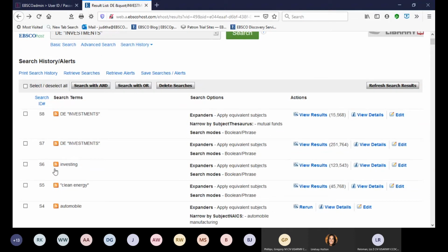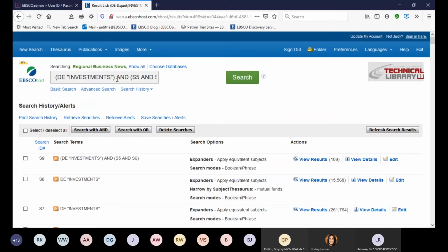But you can actually add two of your searches together if you want. I did an investing search and a clean energy search, and then I can add those two terms together, or I can OR them. I can go ahead and view the results from each of those. I can further edit it. If you wanted to say investing and specific to a certain journal like Business and Economic Review, you could add in the journal name. There's a lot of flexibility on advanced searches and how they can be pulled together. I just added two different searches together here, and then I can go ahead and execute the search.